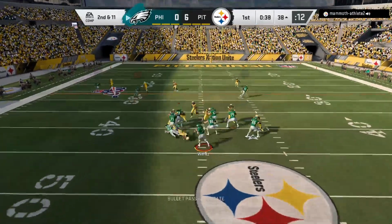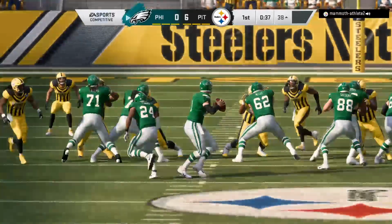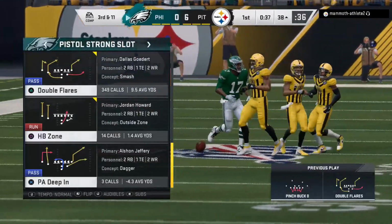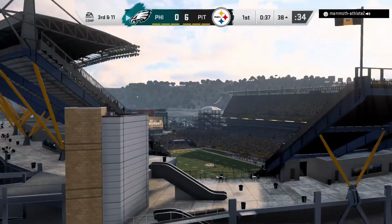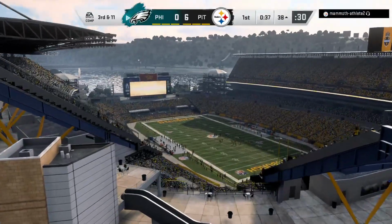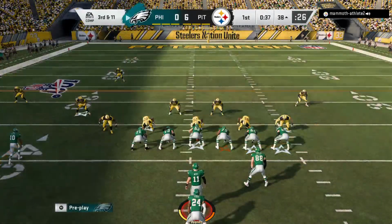On 2nd and 11 now. Wentz, and that is incomplete. Alshon Jeffrey, the intended receiver, and it's 3rd down. I know our vantage point might be a little bit better way up here, but that looked like an ill-advised throw to me. I didn't see anything open, and this play just didn't look right from the beginning. It did not. I thought he might get outside and just chuck it away.